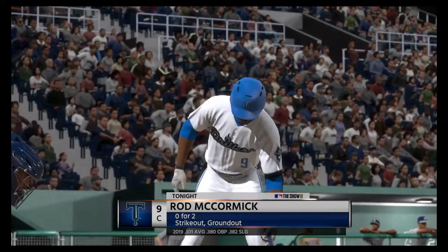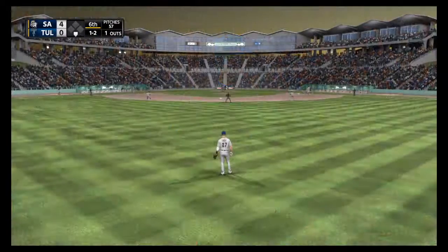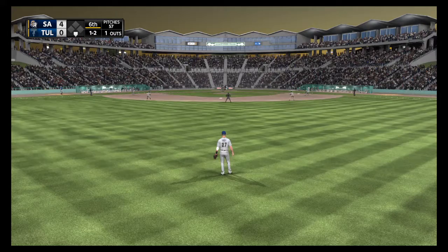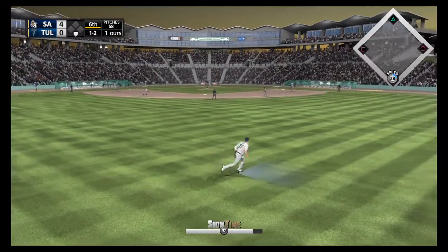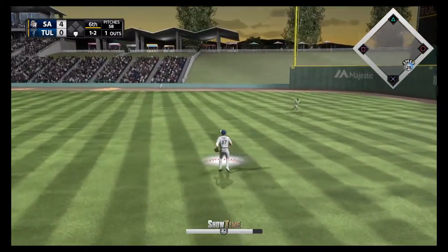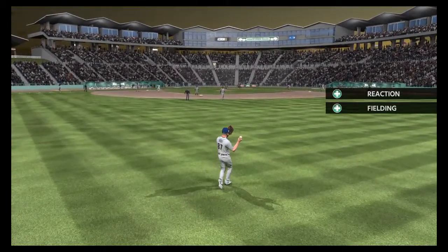Digging in, Rod McCormick. He'll look to bounce back after striking out his last time up. McCormick. The 1-2. Swung on and lifted in the air to left center. Center fielder has a beat on it, and he brings it in for the second out.